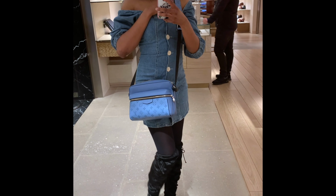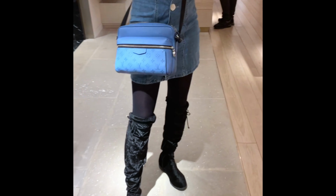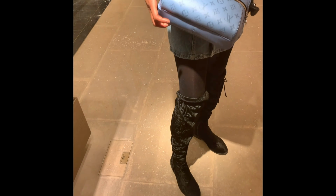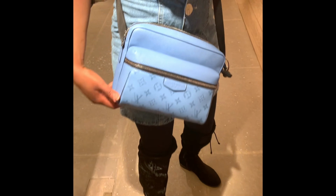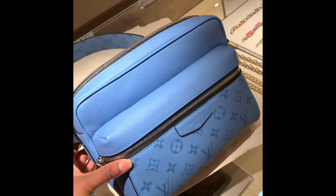So today we have another vlog. Today we head to Louis Vuitton men's in Harrods. I'm trying this cross bag to show my clients how it looks. And this is the color sky blue.